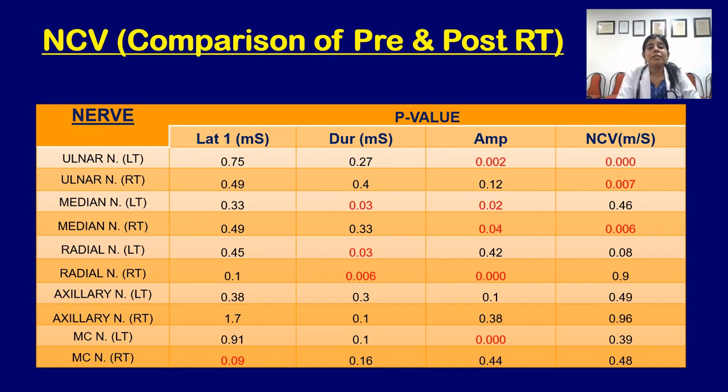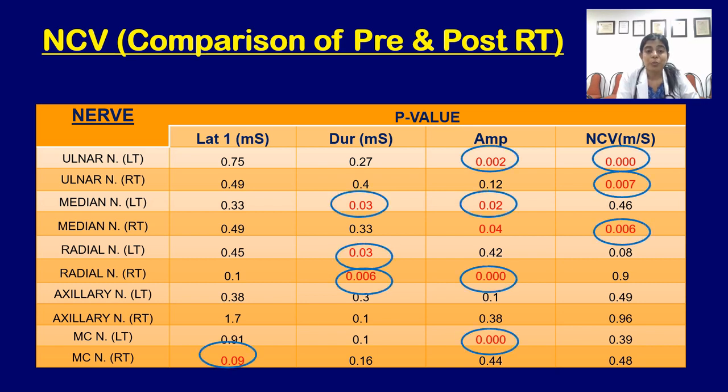Now, this is an NCV comparison, pre and post RT patients, where the following nerves were evaluated under the headings of latency, duration, amplitude and NCV. The p-value was calculated and, to our surprise, was found to be highly significant for the following nerves under the following parameters. This also indicates that there are chances of brachial plexopathy that is radiation induced.